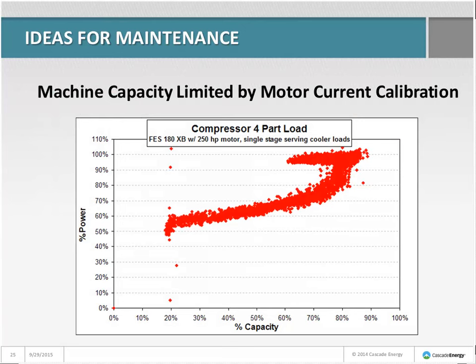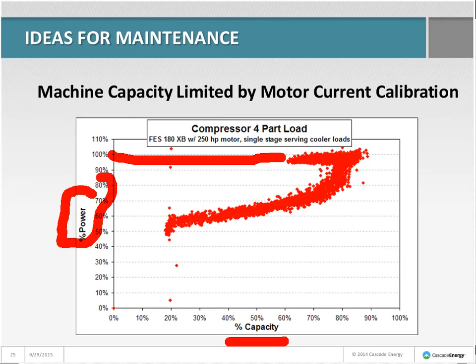Here's an example to give you an idea of what might happen if you're not calibrated. This is a refrigeration compressor. It's actual data with power on that axis and then capacity on the x-axis. And in this case, you can see that the power was reaching 100%, but the capacity, sorry about that, was only getting up to about 90%. The reason was that the transducer was reading incorrectly. So the machine thought it was fully loaded, but it was not. They were only getting 90% of the actual capacity. So this kind of thing could have energy implications and production implications.